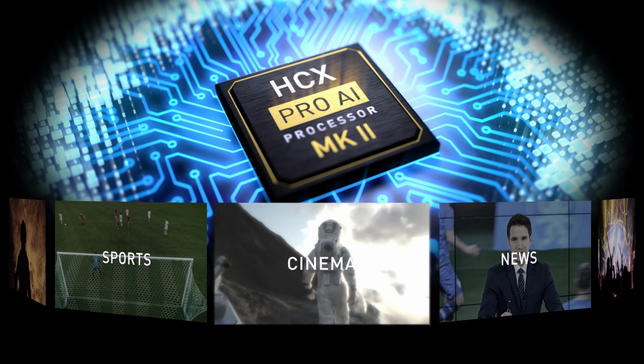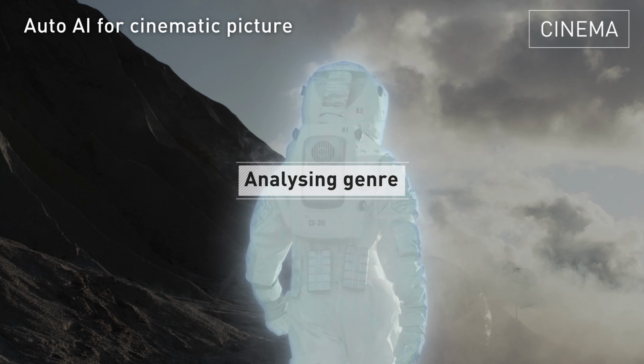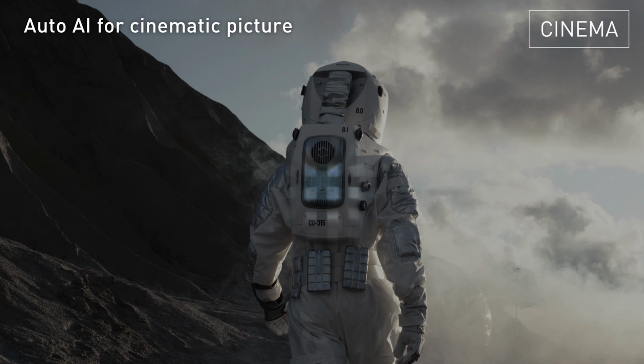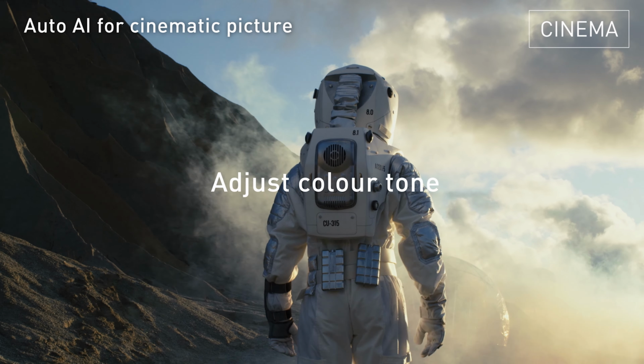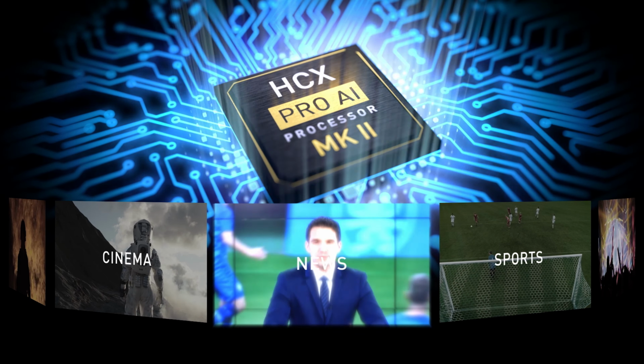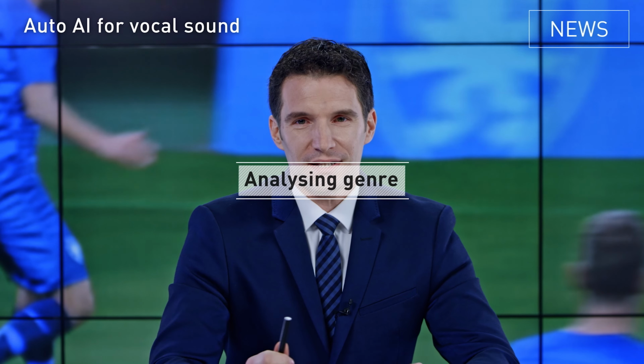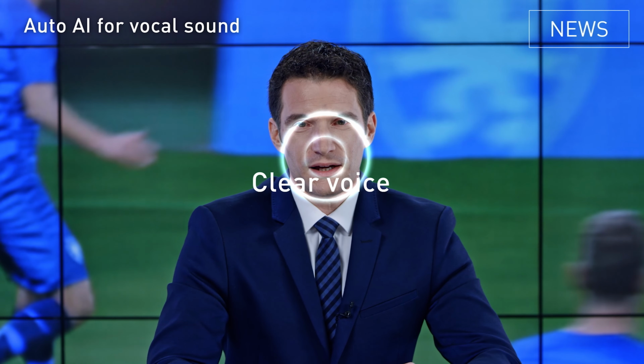The HCX processor works by using AI to detect the genre of content you're watching and apply micro changes to your panel based on what it detects. Things like sports, movies, music, and talking or dialogue-focused content like comedy shows or the news are all optimized for picture and sound by the HCX processor.